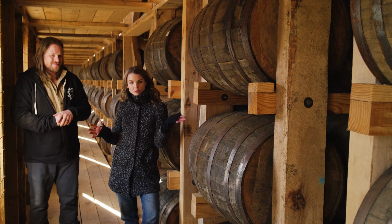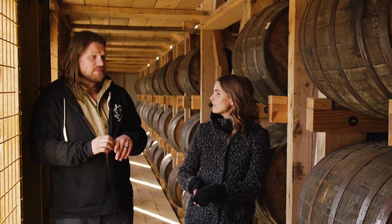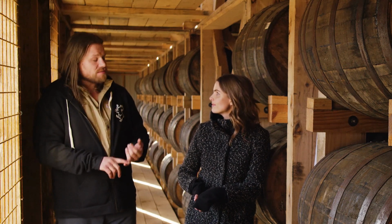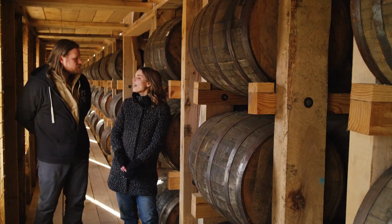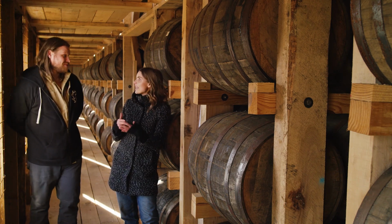And so this is where the aging process happens. So how important is that? The aging process is the most important thing. That's what turns whiskey into gold, metaphorically, but literally that's where all the color comes from and pretty much all the flavor. And then how do you know when a barrel is ready? Like how do you know that it's aged enough?